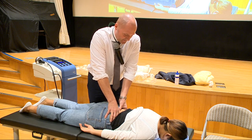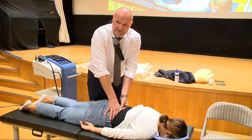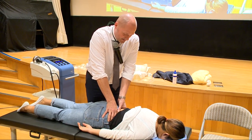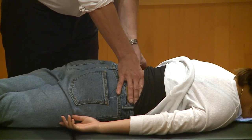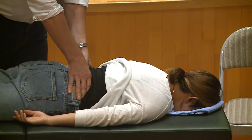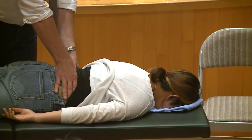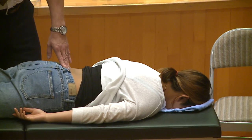Pain here. Yes. I move one segment up to the next spinous process. Here? Pain. One step up again. Pain here? No. One step up again. Pain here? No. So there's pain on the two lowest levels in the spine when pressing down.